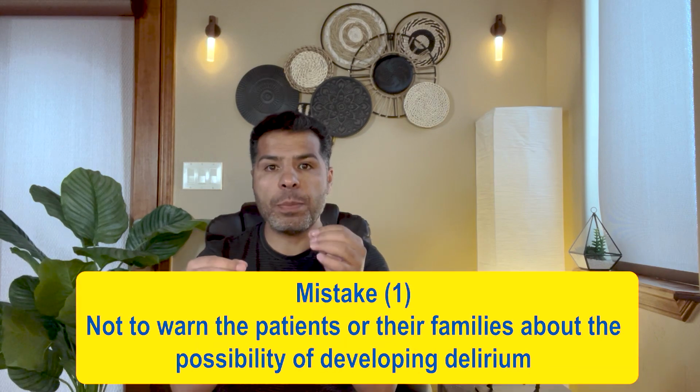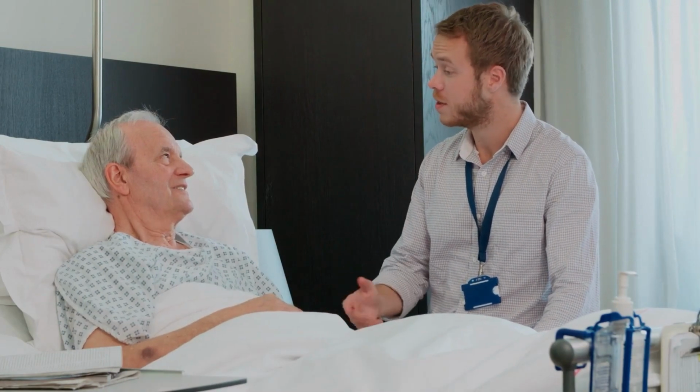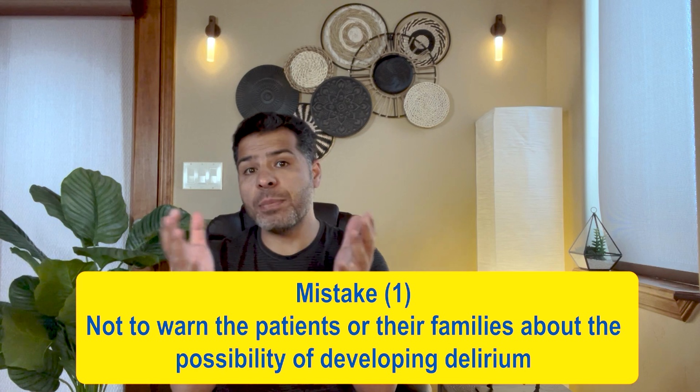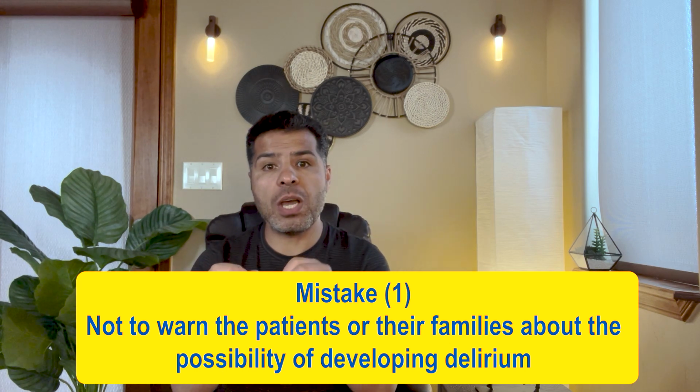Let's start. The first mistake I see is not to warn the patients or their families about the possibility of developing delirium in those who are at high risk for that. Delirium technically can happen in any patients admitted to the hospital, but elderly patients, particularly those with dementia, are typically at high risk.